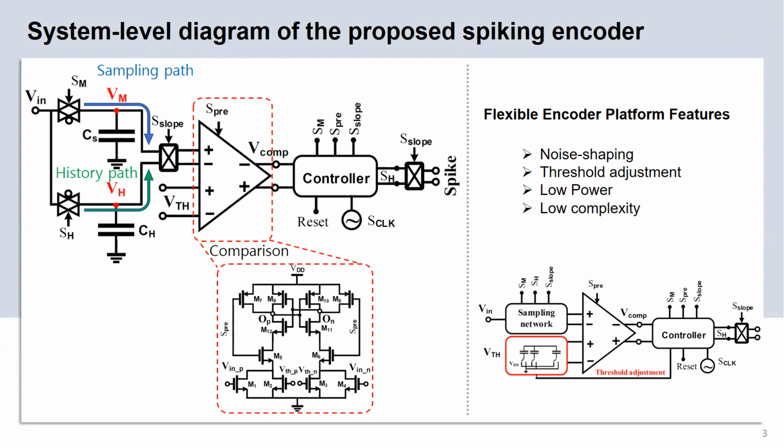The proposed system provides both negative and positive spikes by utilizing a chopper at the input and the output of the comparator. The former chopper is responsible for generating spikes for both positive and negative threshold voltages, and the latter chopper assigns the polarity of each spike. Depending on when the history voltage is updated, many encoding patterns can be generated. The proposed system benefits from an energy-efficient dynamic comparator which only operates during the comparison phase.